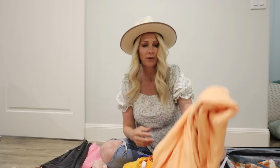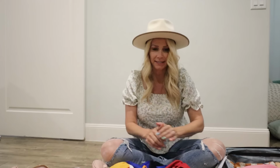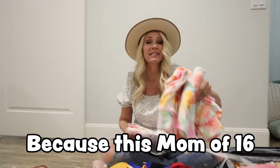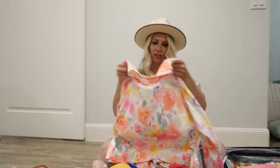Outfit number three. Okay, this is from Free People. I love it. It like cinches at the top like this and then around the back. Has these little ties. So cute. Now, I am crazy and I love to be comfy because this mom of 16 works her tail off and she deserves a break. So on vacations, I like to wear at least comfy outfits to just be snuggly and nice in. And this one is new. I just got it from Dillard's.